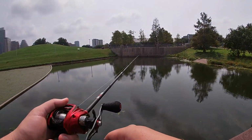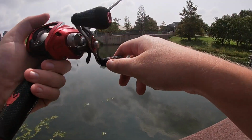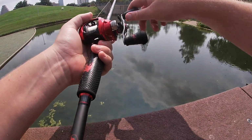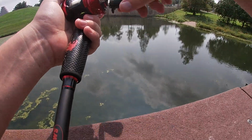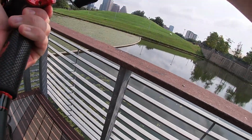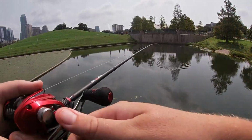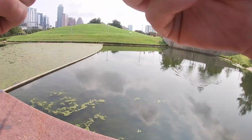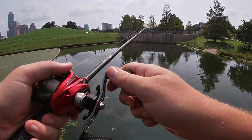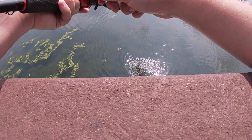It's hard to set the hook from way up here though. Big old turtle pond. Do I have a fish? I've definitely got a fish. All right, I'm about to set the hook on this dude. There we go, hooked it. I think it's a turtle. Oh my gosh, it's a turtle. No, not a turtle. Okay, that should come off. I don't know what to do about that.